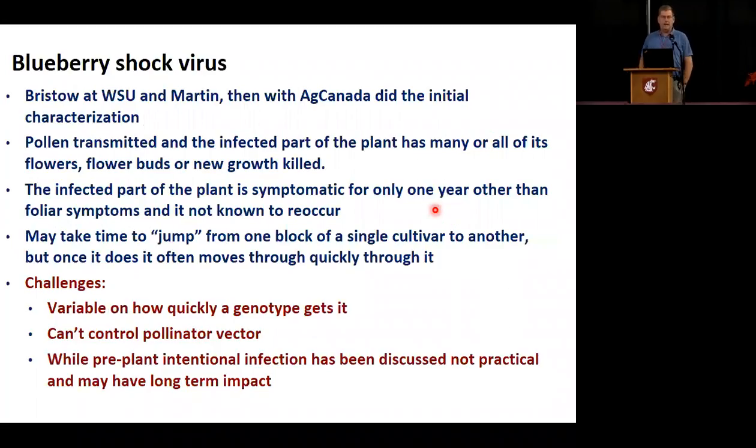Tom already gave an overview of blueberry shock. Some of the early work was done by Bristow and Martin, when Bob was still up north of the border and Pete Bristow was still working for WSU. They did a lot of the characterization of the virus and how it was moved. We know it's a pollen-borne virus. Once it infects a plant, it's transmitted by bees or other pollinators to the flower.